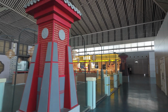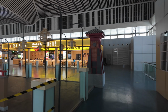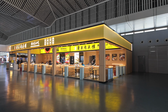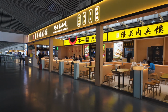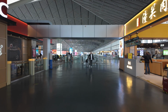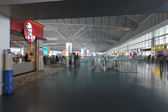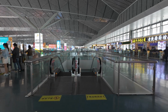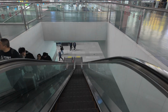Okay, what else we got here? Yeah, it looks like pretty much the same stuff as the other food court that we walked past. I am surprised how much space there is here. Like a lot of empty tables. And again, KFC, self-help touchscreens, bubble tea, noodles, whatnot. Let's go back down.